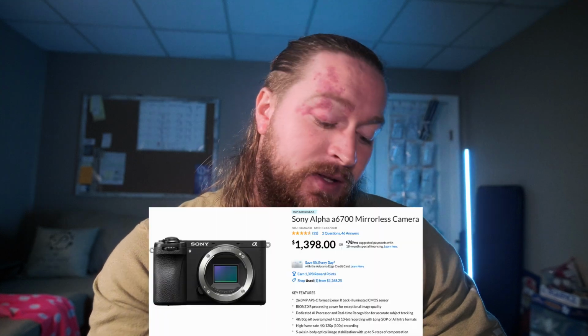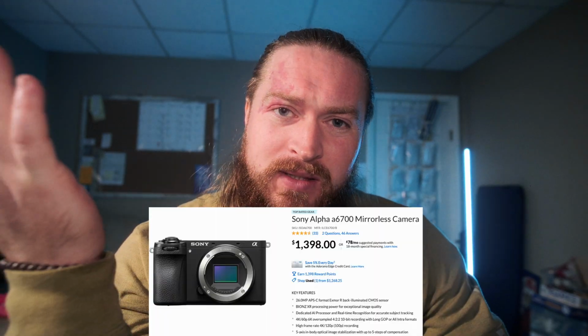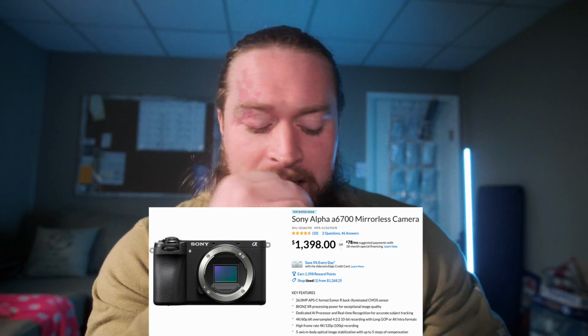The next one is going to be another APS-C. It is the A6700. So this is, I think, the newest camera on this list. It's going to come in at $1,398, so also one of the more expensive ones on this list, but it's worth it. Gives you a lot, and Sony colors are cinematic, you know, that word that everyone hates to use now.